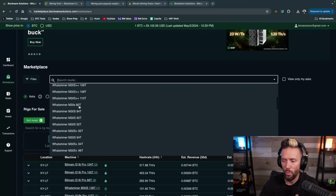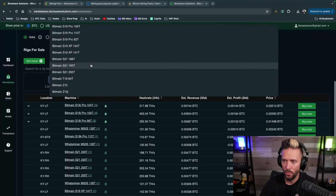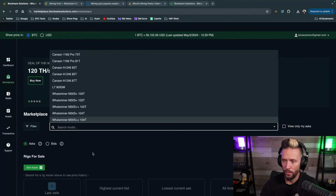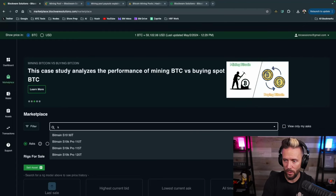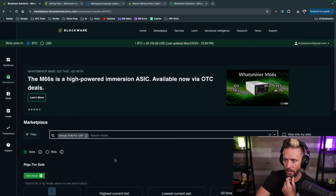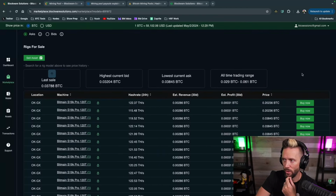You can even type one in if you're looking for a certain type, but you can also scroll through and choose a certain rig, and it will show you all of the available rigs based on what you're looking for. So I'm going to look for the K Pro, Bitmain S19K Pro. That's in my price range, 120 terahash. So I'm going to click on that device, and that will narrow down all of the options down below.